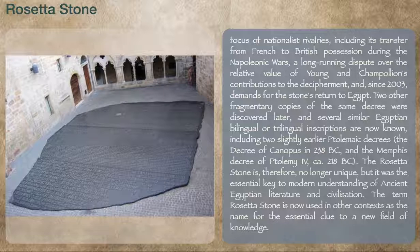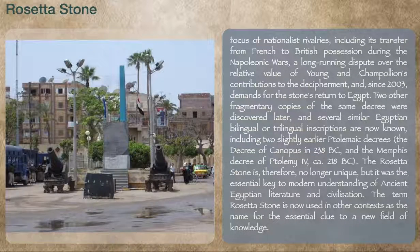The Rosetta Stone is, therefore, no longer unique, but it was the essential key to modern understanding of ancient Egyptian literature and civilization. The term Rosetta Stone is now used in other contexts as the name for the essential clue to a new field of knowledge.